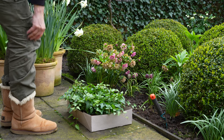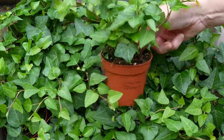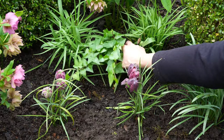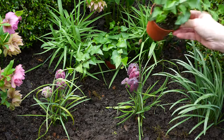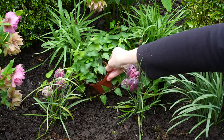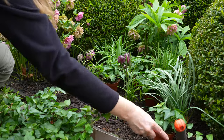I've chosen small-leafed ivy to cover the soil. It looks very natural and it is a very tough plant, so I hope it will cope with all kinds of weather. Before I start planting, I'm placing them all on the soil so that I'm sure that they are evenly spread and cover as much of the bare soil.